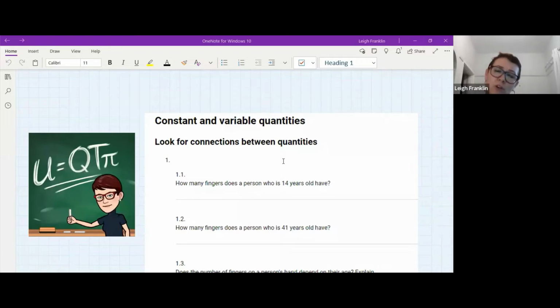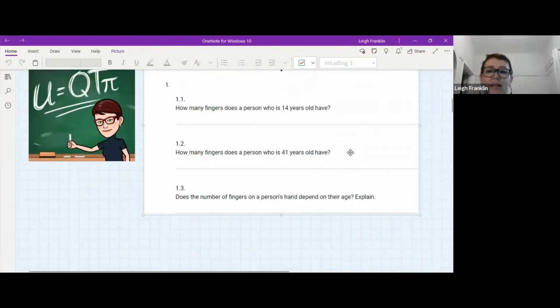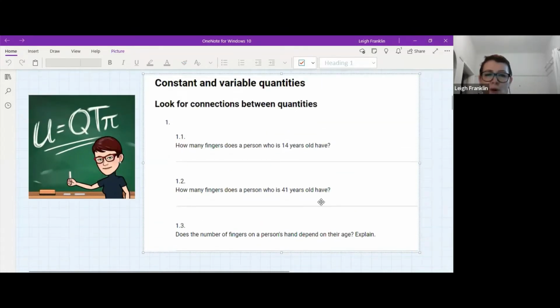Okay, so before we start talking about functions and relationships, I wanted to just discuss with you the idea that there are connections between quantities in the world. So we're first going to look at some situations where there is no relationship, and then we're going to look at situations where there is a relationship between things. All right, so the first thing that we're looking at is the number of fingers on a person's hand. If you are 14 years old, and I suspect many of you this evening would be, how many fingers does a person who's 14 years old have typically? What's normal for a 14-year-old?